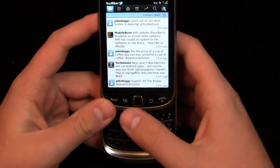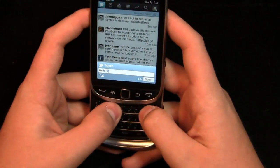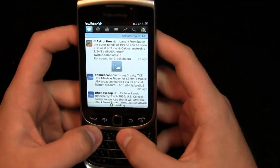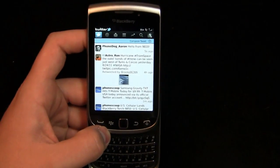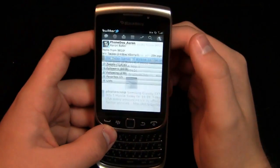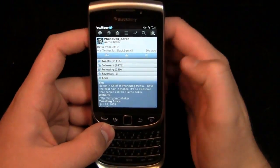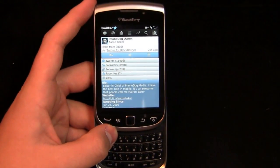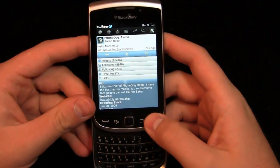And we got to get on the Twitter, and compose a tweet. Hello from 9810. And so we can bring it up and it'll say hello from 9810. So all in all, the Twitter app has been hugely improved over past iterations of Twitter for BlackBerry. And you can see there's my hello from 9810, and I can load that up and it shows Twitter for BlackBerry. It brings up my bio, my tweets, my followers, all that stuff in one simple menu, which is nice. And then of course the Facebook app has been updated as well, and it looks great. So I encourage you to check it out. And it looks really nice in this 3.2-inch display.